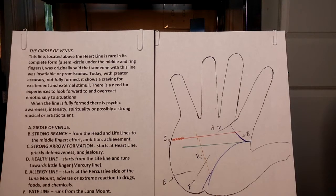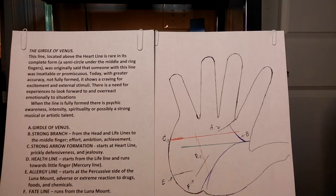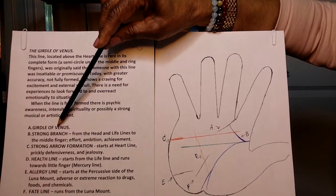Okay, before we go into this section here, let's see what happens with a person that has the completed form of the Girdle of Venus. When the line is fully formed, there is psychic awareness. Yes. Intensity, spirituality, and that's not the same as religious now. Spirituality, or possibly now, a strong musical or artistic talent. If you have a strong musical or artistic talent, you may not have this. It's just saying possibly, okay? All right, so let's go on to this. Follow along as I go over this with you.